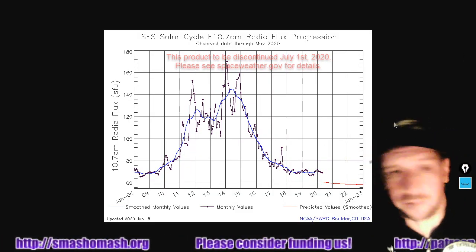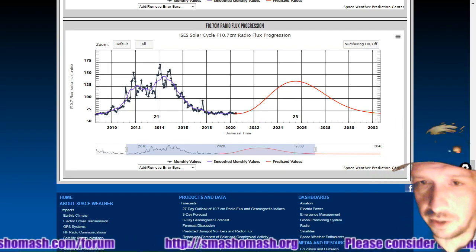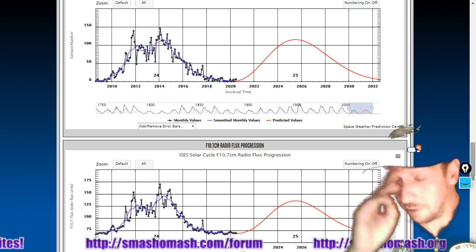10.7 centimeter radio flux is at 71. Having dropped down to 70 a couple of days ago, there is the latest. That's actually cycle 24 there, and by the way, welcome to cycle 25.